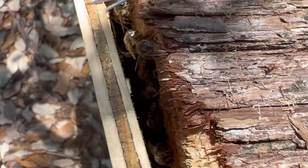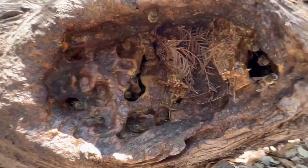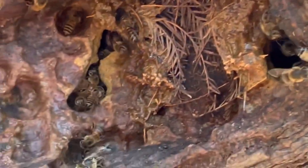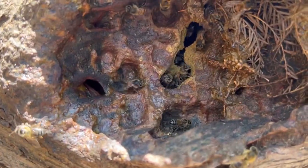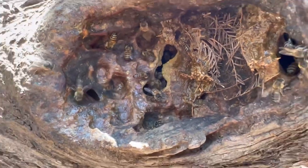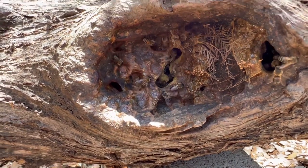There is a little bit of a gap on this side, and there are bees down in there hanging out, but they don't seem to be worried about plugging up this side, probably because it's already pretty plugged up right there anyway. But yeah, they're doing good. They're bringing in pollen from my area. They've got a couple little entrance holes. That bee right there has pollen on its legs. So they're bringing pollen in from my area, which means they're established here and this is now their new home and we're good to go.